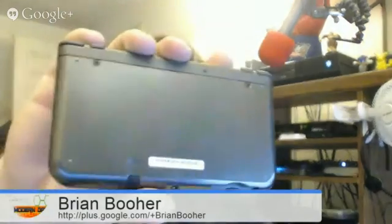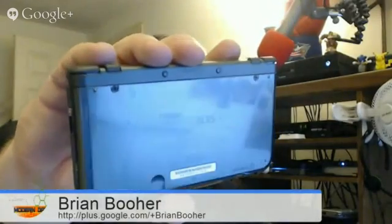So yeah, this is the black version. It comes in red. As of this recording, that's the only two colors that it comes in. They do not have a back here. They got it stamped in there. It comes with a removable battery and a micro SD card slot, though you have to dig for it, which is kind of stupid.